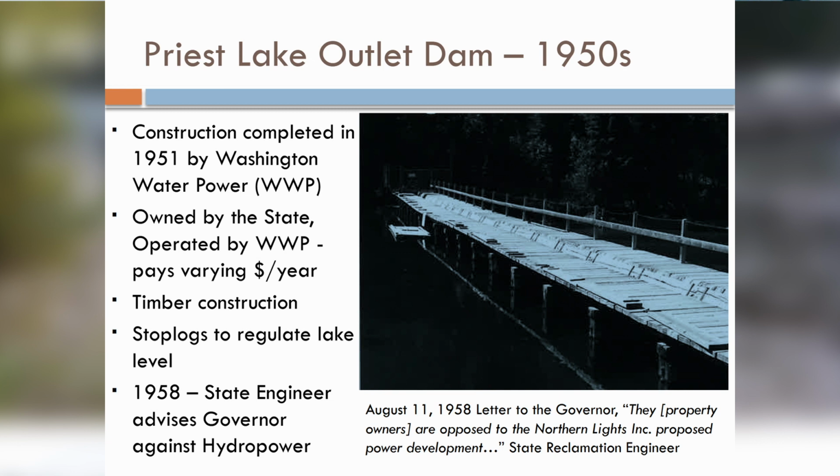It was made of timber. It had 20 bays, and the photo's dark, but hopefully you can see the boards on the deck of the dam, and those boards were 12 inches tall, and they were slid into vertical slots and added and removed to change the lake level as needed. As you can imagine, removing and adding a board at a time made the flow kind of jumpy and sudden, so the changes were noticed.